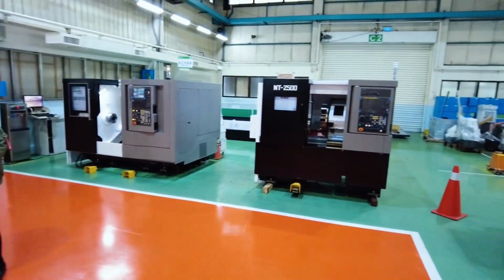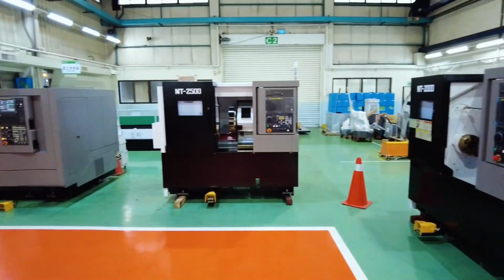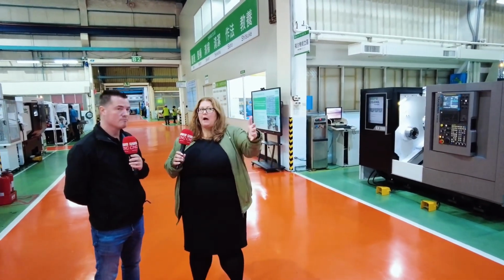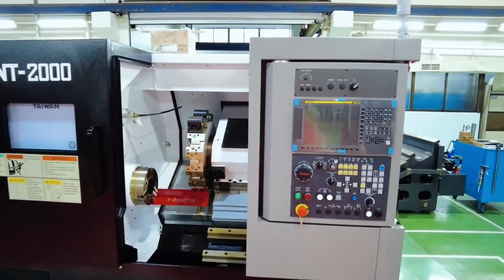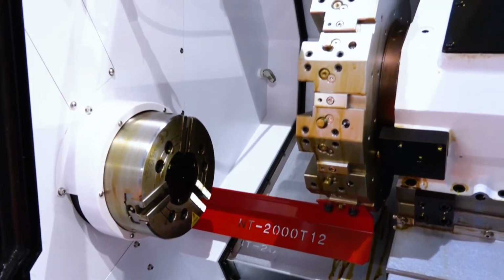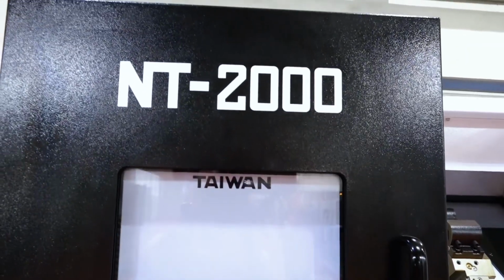All right, we have a lot of machines around us right now. There's a completely separate building where we can see the giants out there. Well, we're here. What are we looking at? There's a new introduction of the Nidec and Taiwan Takisawa machines, a new model, an NT2000. We took our basic 8-inch chucker machine and gave it some updates, some new options inside of it, some new horsepower, and a little bit of a facelift. We gave it a name that really represents Nidec and Taiwan Takisawa working together and being a new company.